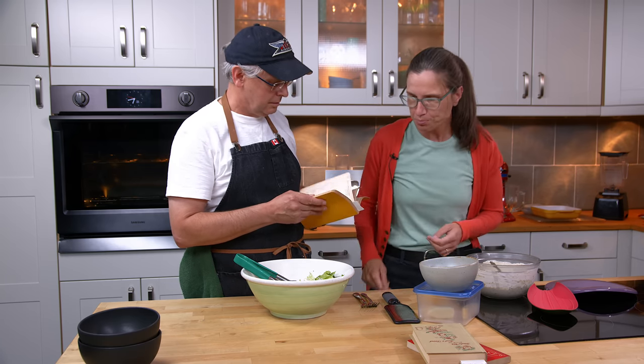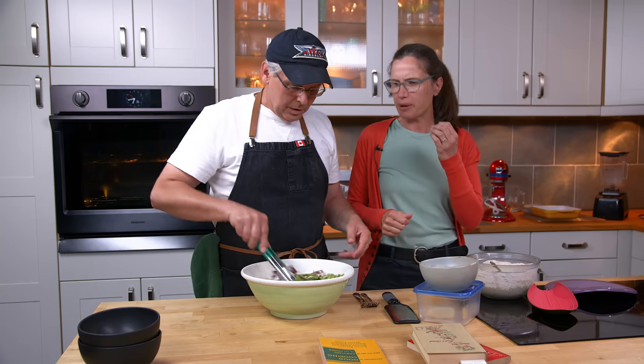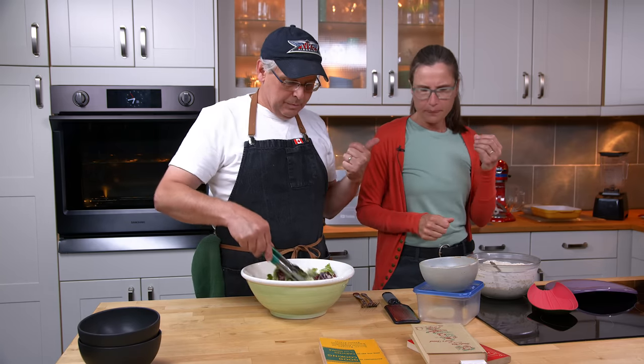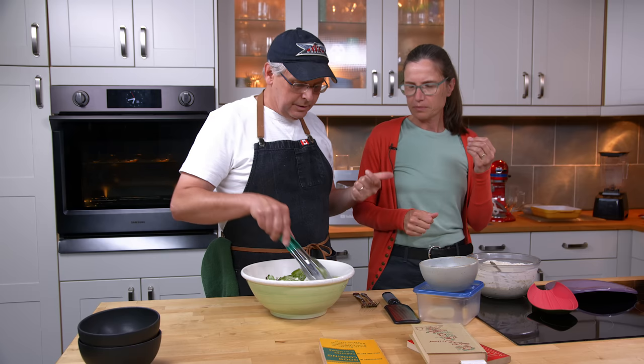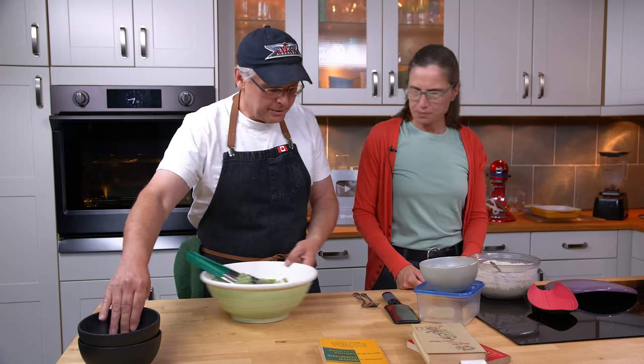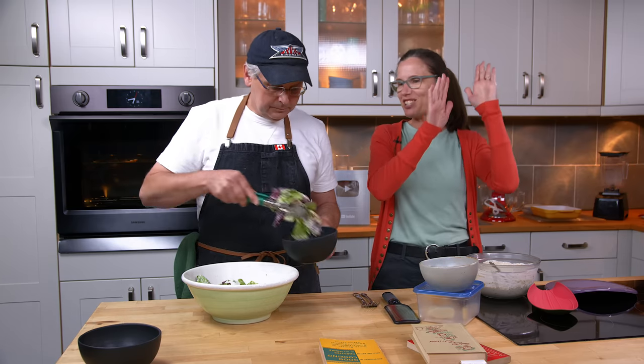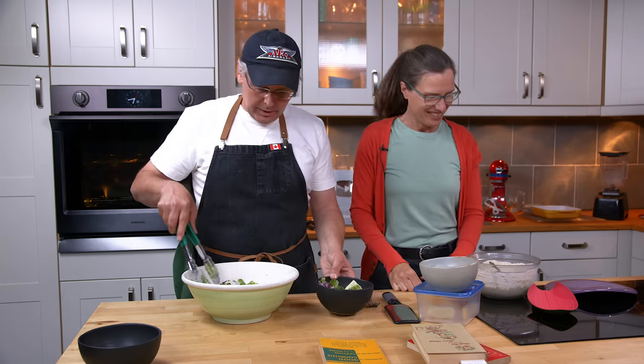Anyway, what gives it the fresh flavor? There's something very fresh about it. So there's parsley, tarragon, and green onion chopped up, and then there's some chives chopped up inside as well. Anchovies. Oh, there are anchovies.